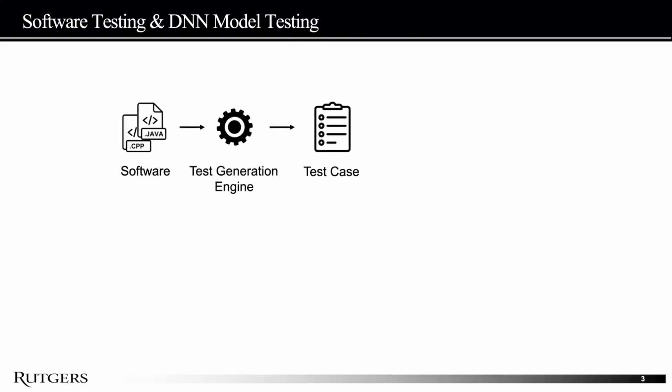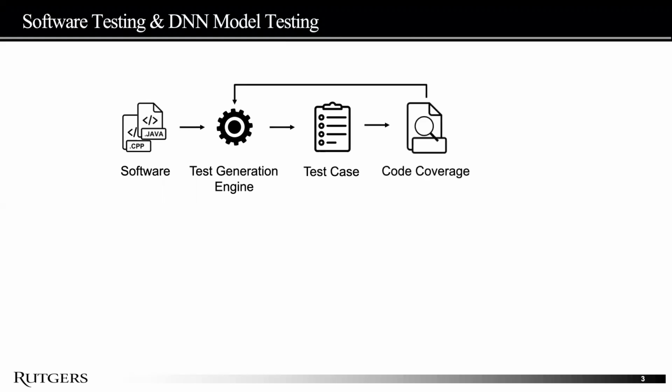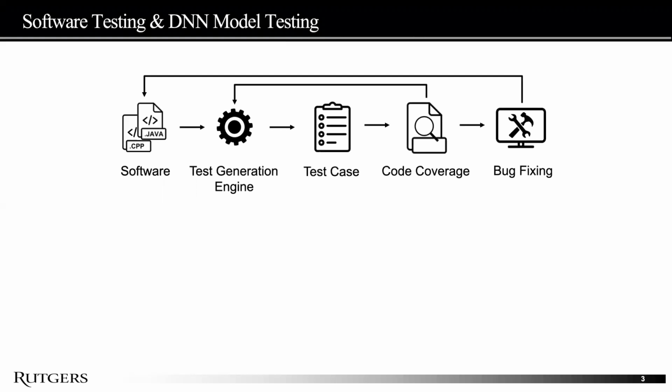A very typical software testing lifecycle is shown as following. Given a subject software, various test generation engines can be used to generate test cases. The generated test suite is executed, and the code coverage is measured and provided as feedback to the test generation engine, whose goal is to generate more test cases and can improve the code coverage. The failing test cases are reported to the developers, who fix the corresponding bugs, leading to a new version of the subject software.